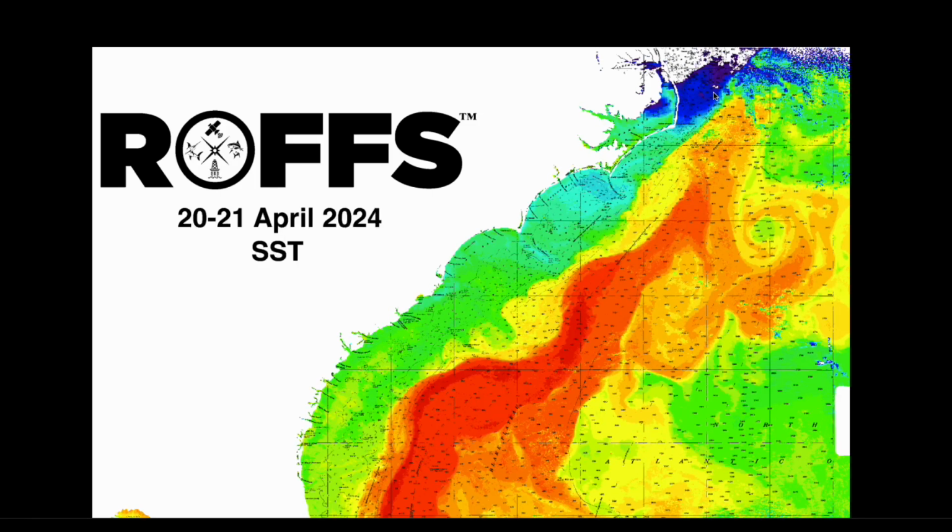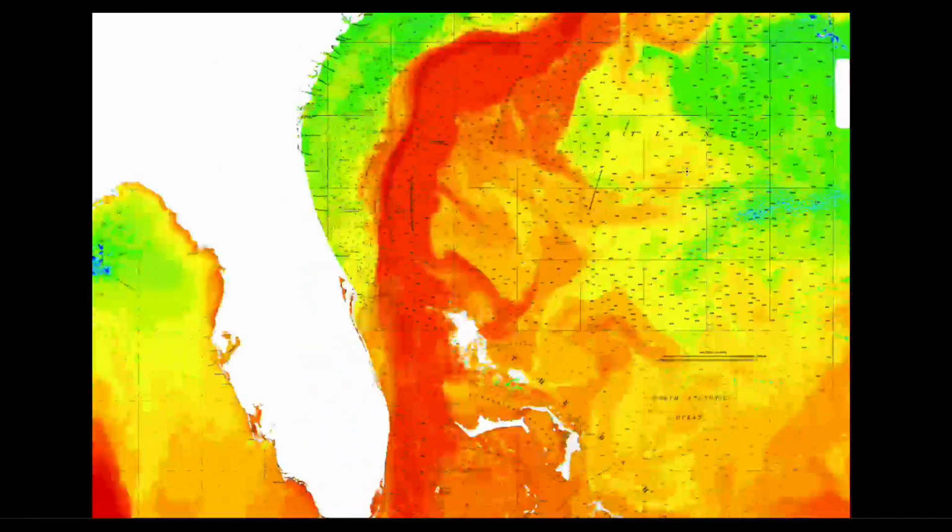And then this significantly cooler water north getting brought to the south from Labrador Current, and a relatively hard edge here extending north past Cape Hatteras.